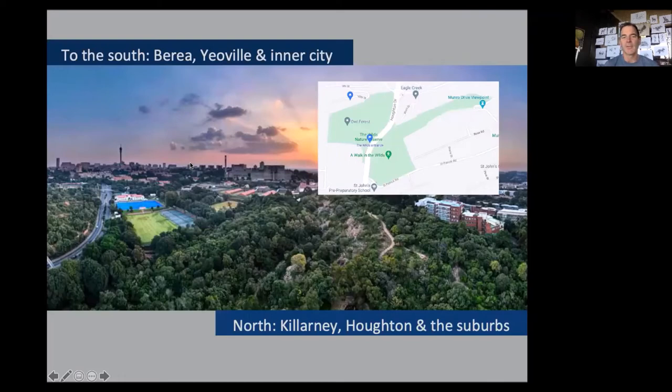So the wilds straddles the ridges that run east-west in Johannesburg. It's just north of downtown. And downtown has poorer residential areas like Yeoville, Hillbrow, Berea, etc. And people from those areas don't have much access to green space. And most of them, I think, imagined the wilds was closed off to them. They didn't realize that it was a public space.